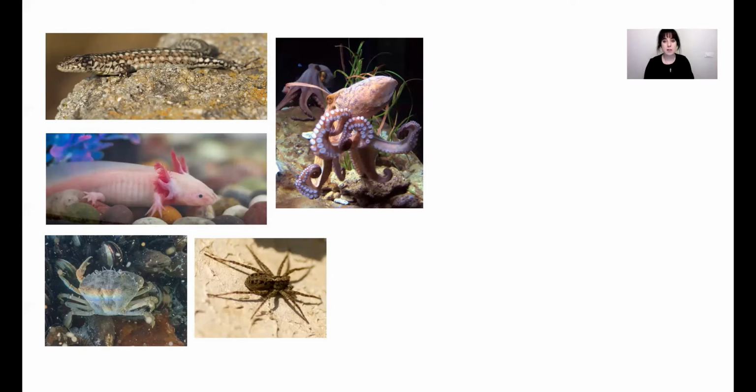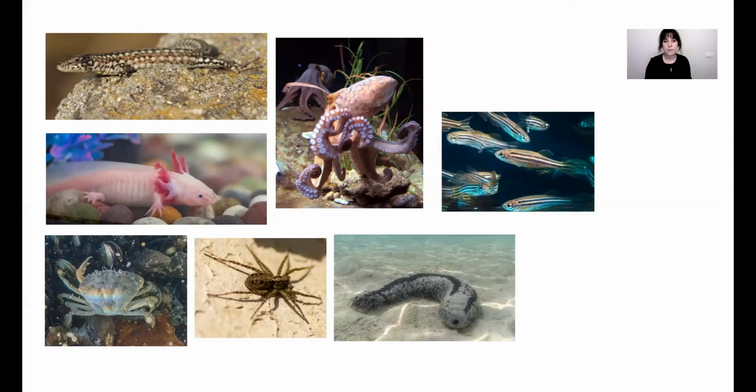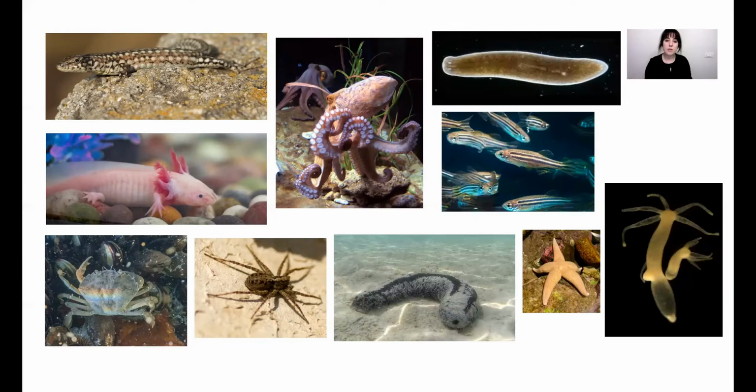And some animals can regenerate their internal organs. For example, sea cucumbers can regenerate their gut and zebrafishes their heart. That is already quite impressive, but there are some animals that are able to regenerate the whole body from a tiny fragment. This is the case, for example, of starfishes regrowing out of an arm, Hydra, not the mythological creature but this aquatic animal, and flatworms. The latter ones, you can cut them in 100 pieces and you will end up with 100 flatworms.